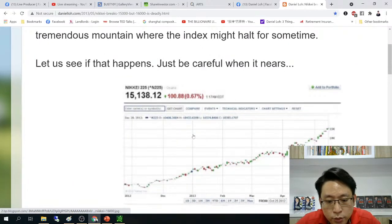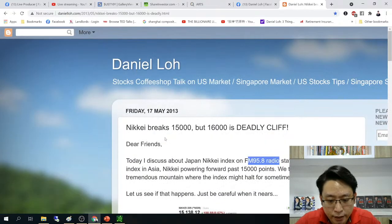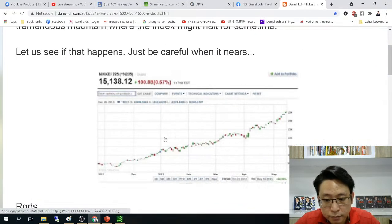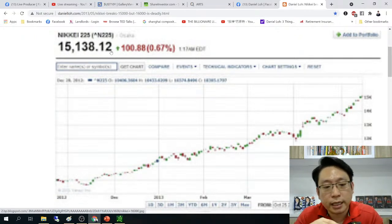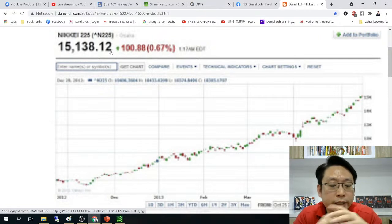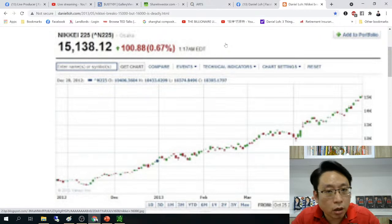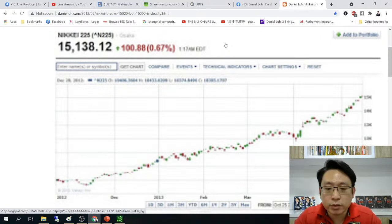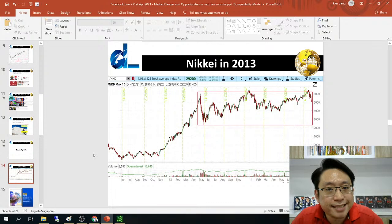I even went to Yahoo Finance and downloaded the chart that day. Sorry, I can't magnify it, but I just want to share it with you. It was at 15,138 points, up 100 points that day. Everybody at that time was so crazy about Japan, because it had doubled in value from the lowest point of 8,000. That day I said you need to be careful at 16,000. Why? Because that is the double-up resistance value.